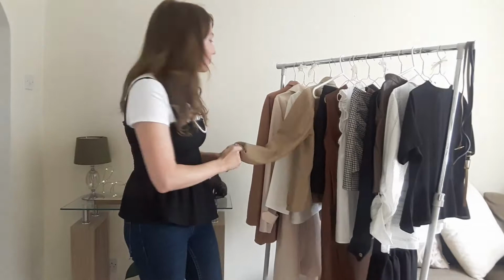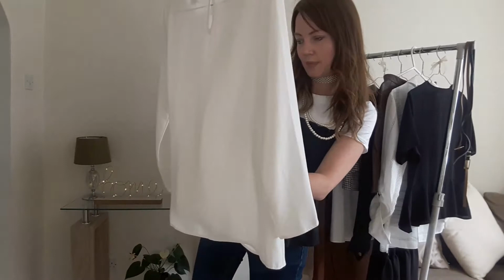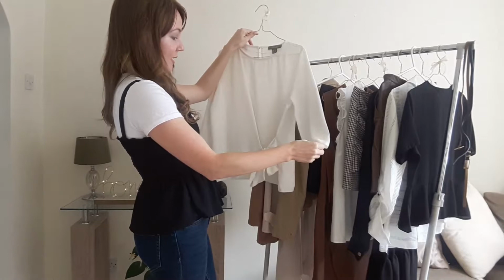So my next item, just a very lovely white blouse. This is definitely another workwear staple, and this was from Primark. I think that was about £10, 10 or 12 pounds. It's got this nice detail, so you can kind of ruche it up a little bit. That looks great with some tan trousers, with a black skirt. You can make that look smart or a little bit more casual. Definitely a workwear staple, that one.